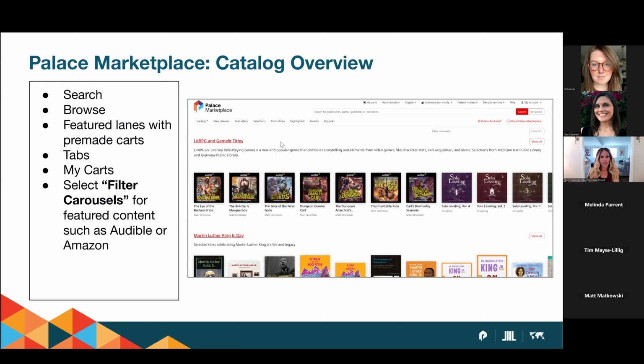We're going to talk about the catalog overview. As I did mention, there's over 1.8 million titles available in the marketplace. Your marketplace is your self-serve platform. This is where you'll be able to search titles, browse for titles. You could have featured lanes with pre-made carts, and those pre-made carts are provided by our curation core of librarians. Of course, you can use that as a launching pad to add additional titles to a cart, but it's a great way to start to add titles to a cart if you just want something out the box.